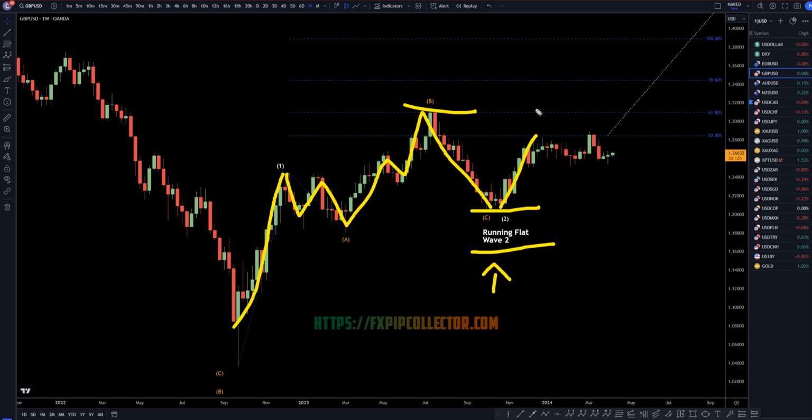If that's the case, that means that this right here is a 1. We may even already have the end of a wave 2. We got CPI tomorrow for the dollar, so hopefully that's going to help confirm that the wave 2 really is over. And hopefully this is just going to keep on trending up in a big wave 3.